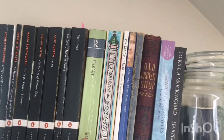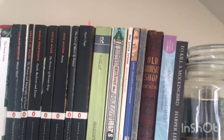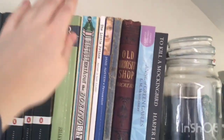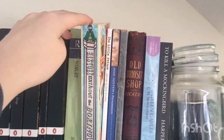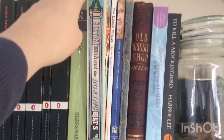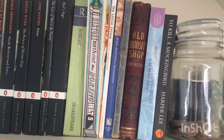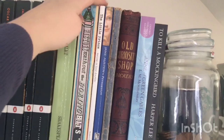Hamlet I might possibly keep here just because it's my old A-level copy of Hamlet and we used it in critical practice. This is a brilliant book one of my friends got me for my birthday. It is the history without the boring bits, so it goes year by year and tells you a stupid fact about what happened, and I just think it's so brilliant. But it's not quite fiction, so it goes on top shelf.